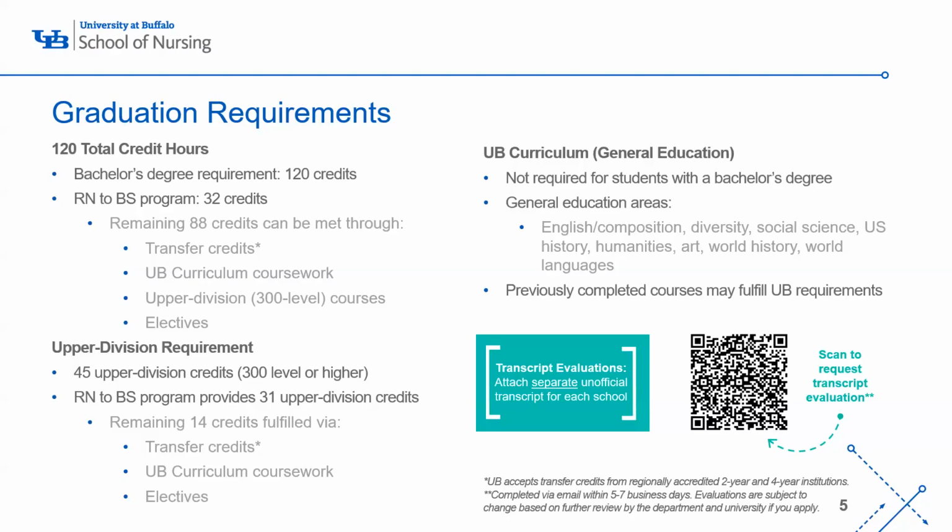You do not need to complete a course in every single area, and you may be able to transfer courses in towards the general education curriculum. Students are frequently transferring in English courses, intro to psychology, intro to sociology. So if a student is missing any general education courses, typically they may just need to take 1 or 2 additional courses here at UB.